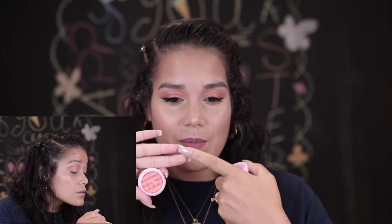I kind of use my fingertip to apply some shadow, so you might see it there. It applies slightly better with your finger than with the brush. Patting it on with the brush will get the product to show. Getting some on your finger and then kind of smoothing it over will apply it a little more. I have the Iced Latte on the inner corner and Cotton Candy on the outer corners. I'm not super crazy about these.